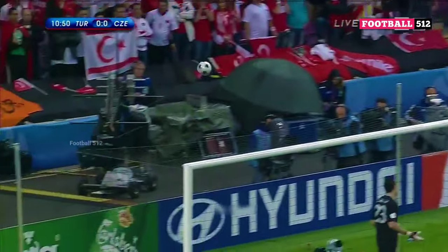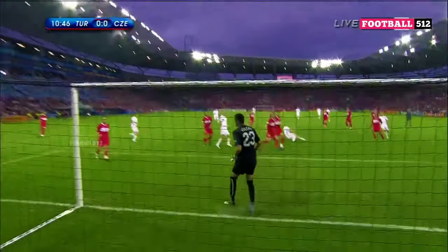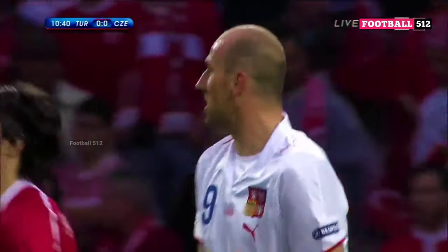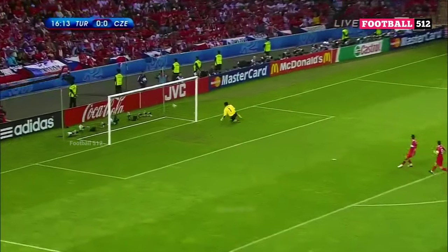Well, big chance for the big man. Not the most comfortable of heights. Just had to stoop and in fact just try and... Tunçay. Shooting range. Tunçay!